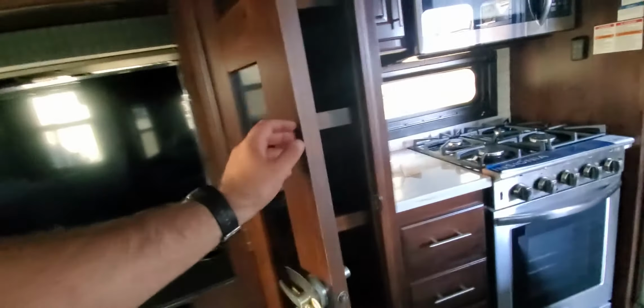Simple pull will allow that TV to come right back up. Over here is your multimedia center, so you have 3 different zones. Down here, up there, sound bar, outside, CD, DVD, auxiliary cable, HDMI, Bluetooth capable, AM, FM, pretty much all of your connections. Pantry right there.